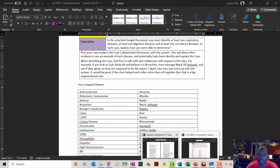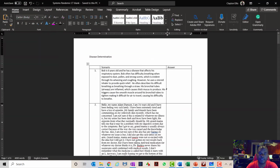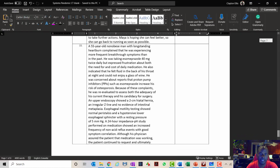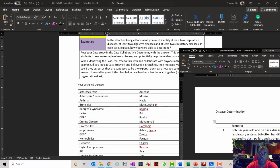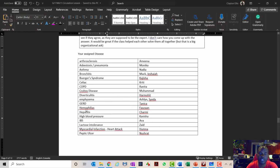A document will look something like this. And in here, you're going to have 22 different diseases. They're all case studies, right? But they lack the identification. But each of these case studies corresponds with a case that I've assigned in the class. That means there's an expert for every single one of those case studies. And in some cases, like bronchitis, emphysema, you have 2 experts.